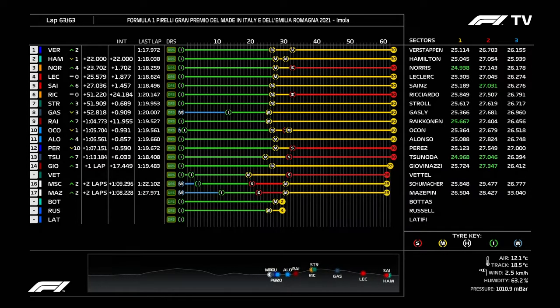Nice work, Lewis. That is an awesome recovery. Great battle back to P2. Lewis, super drive. We're leading the championship. Awesome job, guys. My apologies for that mistake earlier on, but we live and we learn. On to the next one.